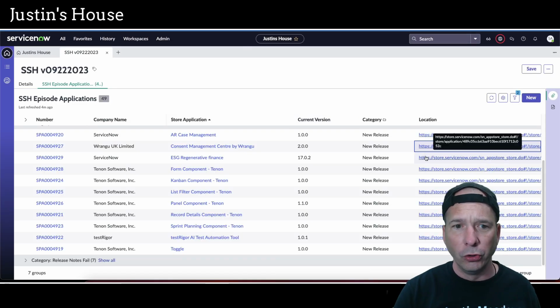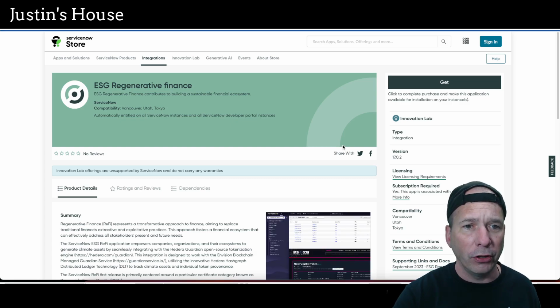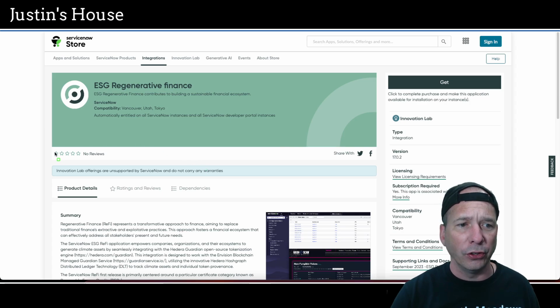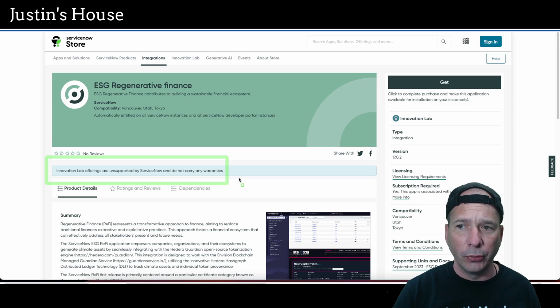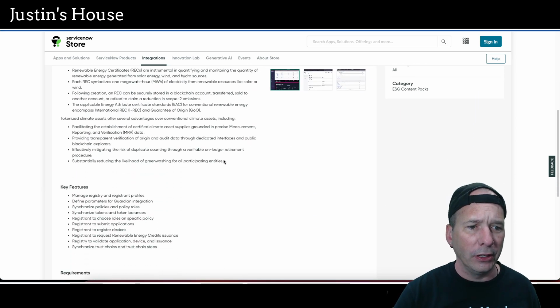Next on our list of new releases is going to be from ServiceNow, and it is the ESG Regenerative Finance, which contributes to building a sustainable financial ecosystem. We can see here this too is an Innovation Lab offering, not supported in production, and no support, no warranties. Let's scroll down to the key features.